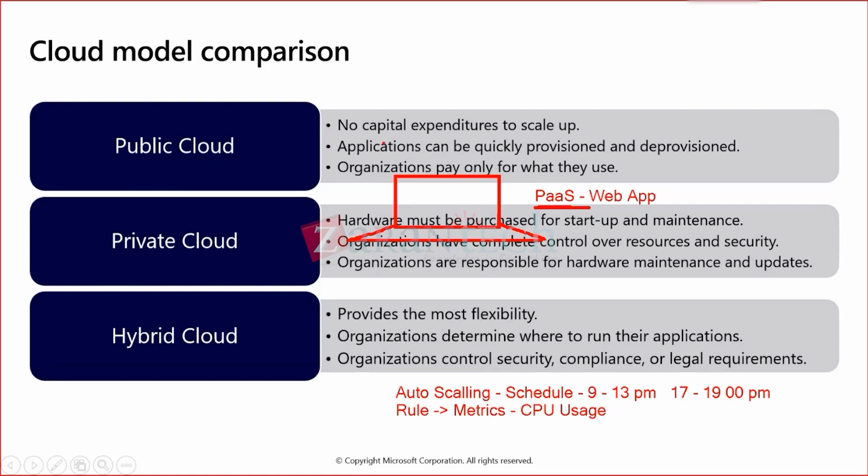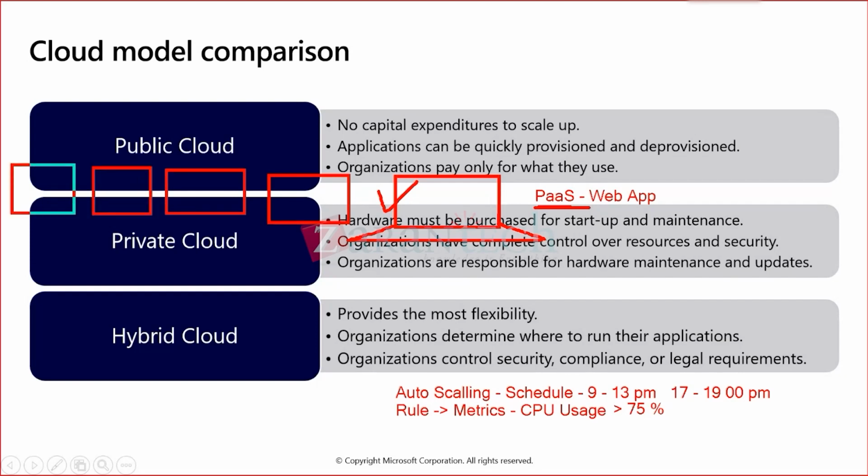If this web server's CPU is greater than 75%, that means there is traffic. Then Microsoft will scale out. That means it will start adding VM instances for your web app. The first instance is already there, then second instance, third, 4th, 5th, like that, it starts adding the instances. And all the traffic which is coming to this web app will be distributed among these instances. That is called scale out.